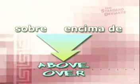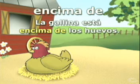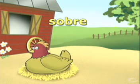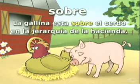The opposites of bajo and debajo de are sobre and encima de. They mean above or over, with encima de meaning above more in a physical sense, like in the sentence, La gallina está encima de los huevos. The chicken is above the eggs. Sobre means over or above in a more abstract sense, like if you say, La gallina está sobre el cerdo en la jerarquía de la hacienda. The chicken is above the pig in the hierarchy of the farm. 8 down, 8 to go.